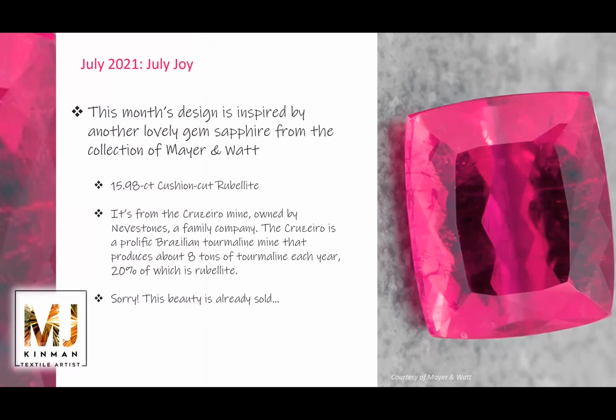She is a cushion cut, and it's from the Cruzeiro mine, owned by the Nevestone family, a family company in Brazil. Their mines produce about 8 tons of tourmaline each year, 20% of which is Rubellite. And I have to say, I pulled this out of the sold stones section from Mayer and Watt's website. So yeah, sorry, she's already in the hands of a forever family.